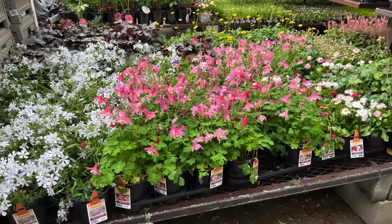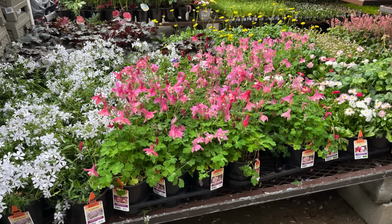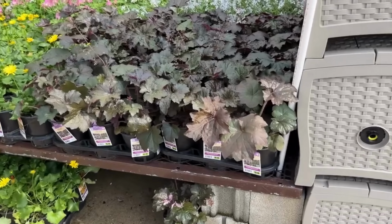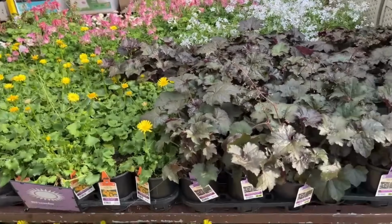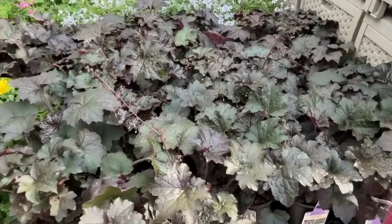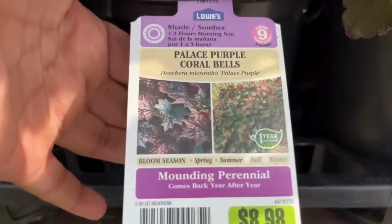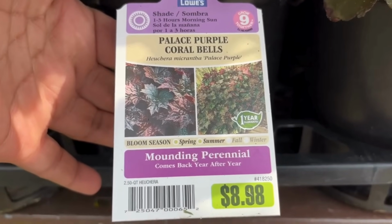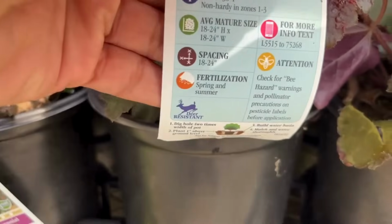In today's video, we are going to check out the new arrivals at Lowe's Garden Center, particularly for your shade garden. Yes, so in front of us, this is probably one of my favorite plants. This is Coral Bells or Heuchera. It is $8.98. This one is a Palace Purple. It will bloom spring and summer, and these plants in this video, friends, are for the shade garden.